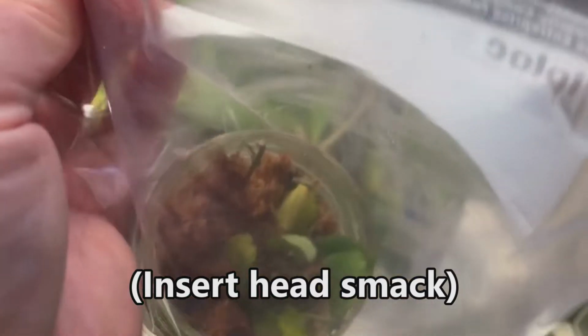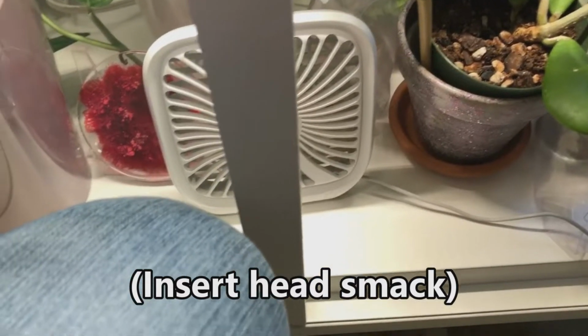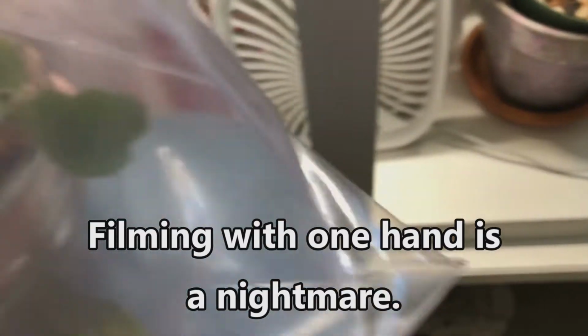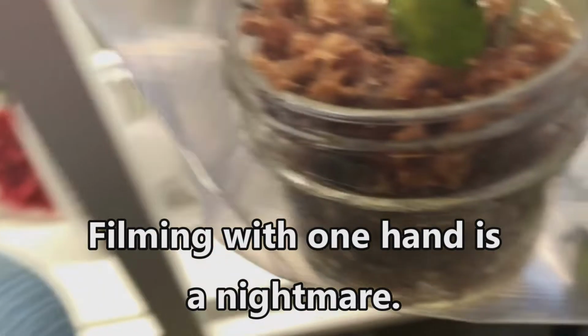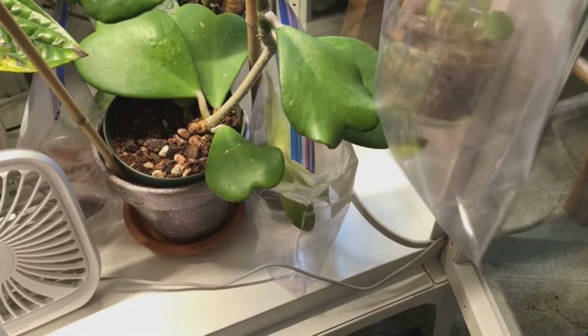Oh, I just knocked the other leaf off. Excellent, Bridget. Very well done. So it stays pretty warm in here. Oh, heavens. I'm a mess. There we go. Got it. So poor leaf down there. I will get in there and clean that out.